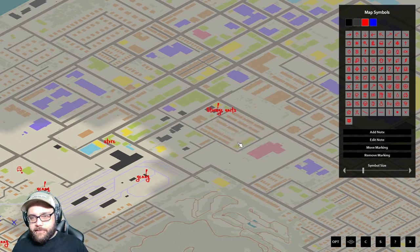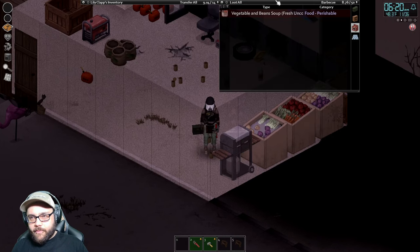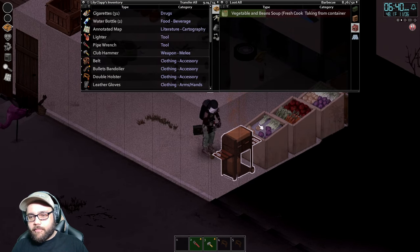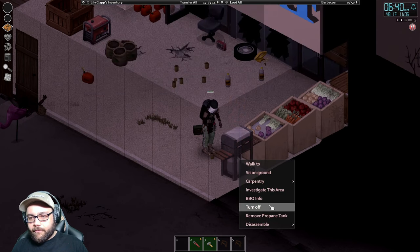Hopefully our stew isn't burning. Alright, and we'll get out of both of those. So now we have confirmation on some for sure storage units, thanks to an annotated map I found just off a random zombie, or perhaps one I threw on the ground. I can't remember. Let me turn this off.